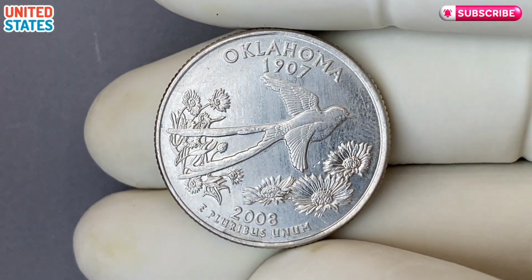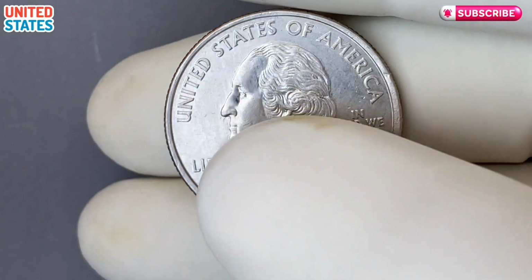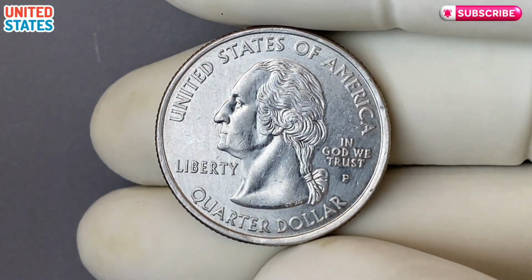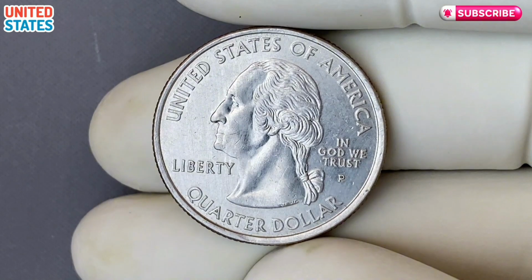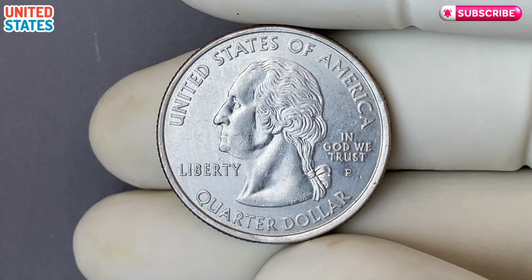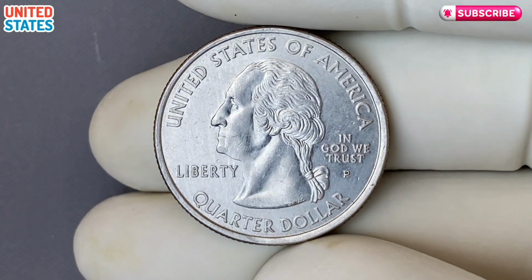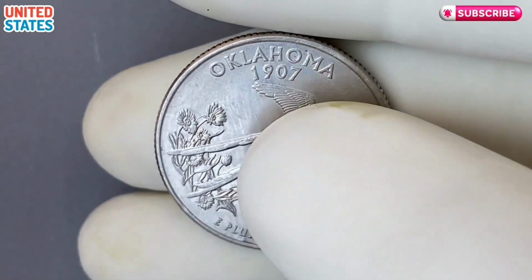The 2008 Oklahoma quarter is part of the 50-state quarters program, which began in 1999. This program was designed to honor each state in the U.S. with a unique quarter, showcasing symbols that represent each state's culture, history, and values. By the time Oklahoma's turn came in 2008, the program was already hugely successful, and its coins were highly anticipated by collectors and the general public alike.